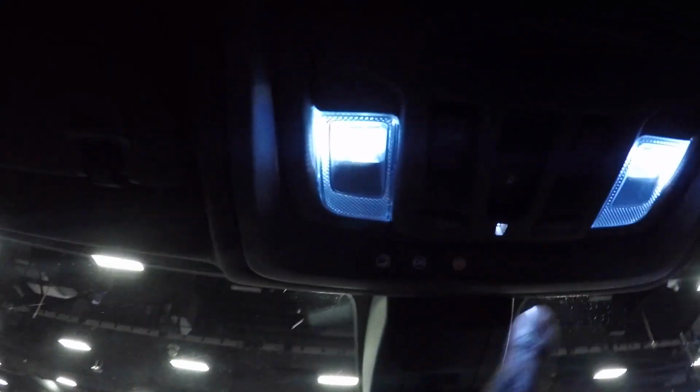If you take a look up here, you have obviously the LED lighting. You have the on and off right here. We can turn it on and off, which is pretty cool.